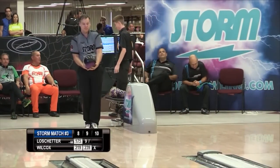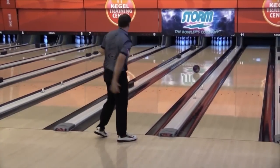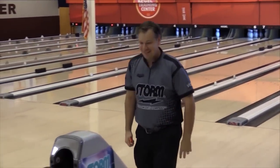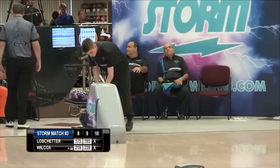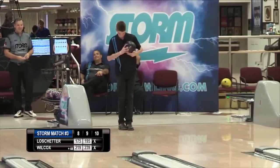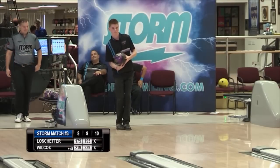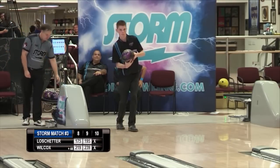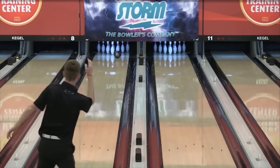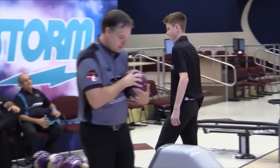And this roller coaster epic battle against Chris Loschetter is coming down to the 10th frame. Chris didn't like his footwork there, but still got a strike. Chris can strike out for 225. Second shot in the 10th for Wilcox. This kid earned his way on the junior Team USA, and we see why here today. He's got a great game. Bright future ahead of that young man.